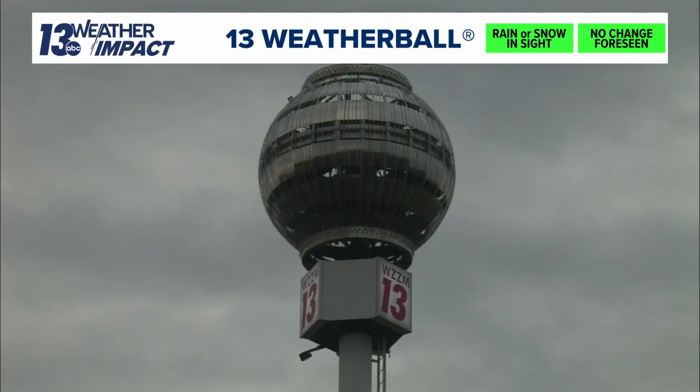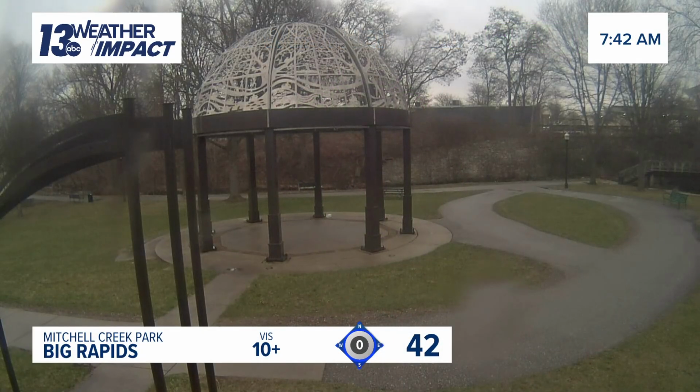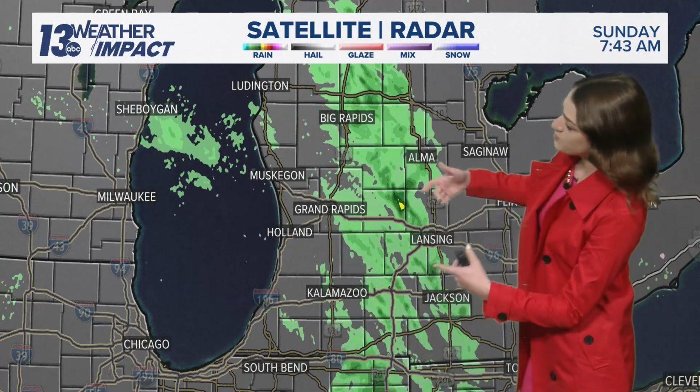13 weather ball is green, no change foreseen to our temperatures. It is also blinking bright. We've got some more rain in sight. For some of you, you're still seeing a couple of raindrops out there. Big Rapids is one of those areas. 42 degrees right now, and some of those raindrops that have accumulated on the camera lens. We will continue to see these rain showers moving further off to the east, though, at this point pretty much entirely to the east of US 131.